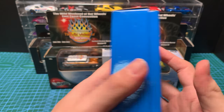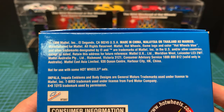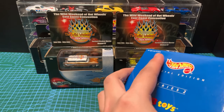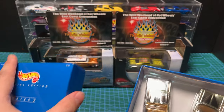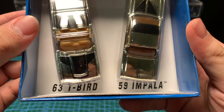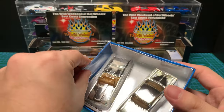This is one of my favorites, but before that, take a look. This is also made in 1998, in China, Malaysia, or Thailand. So, look at that. Without further ado, let me present to you this special edition. Now look at this, people. This is the Chrome 63 T-Bird and 59 Impala. Look at that, people. I'm also a sucker for Chrome vehicles.